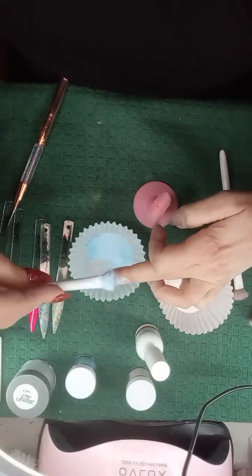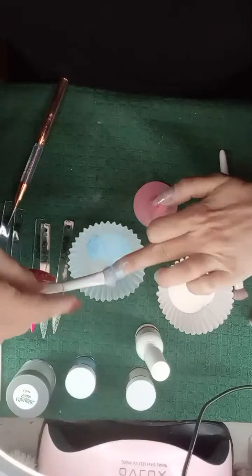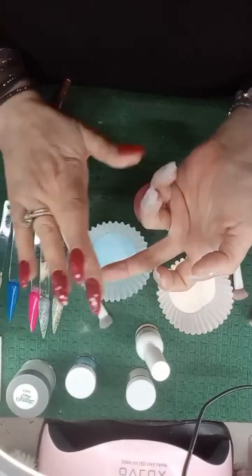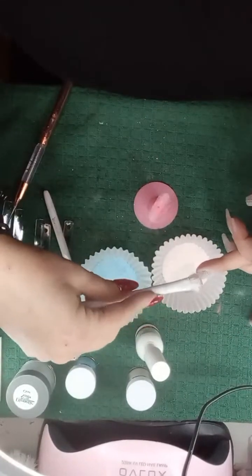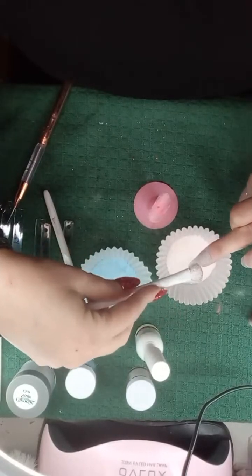Some more. And I'm trying possible here. Pick up the white.